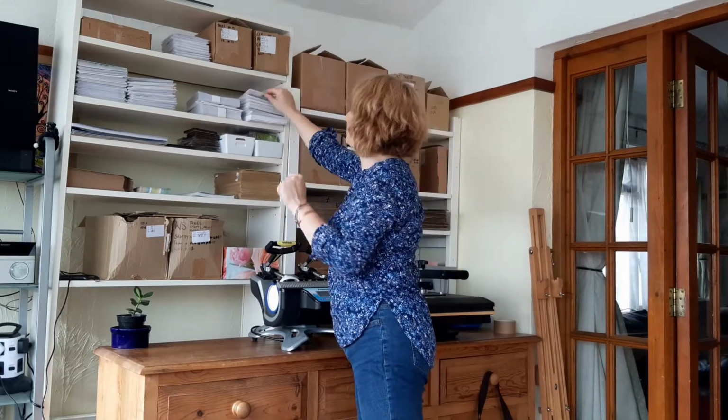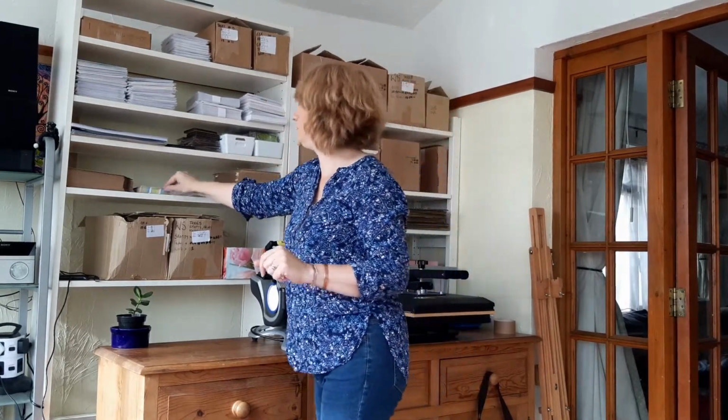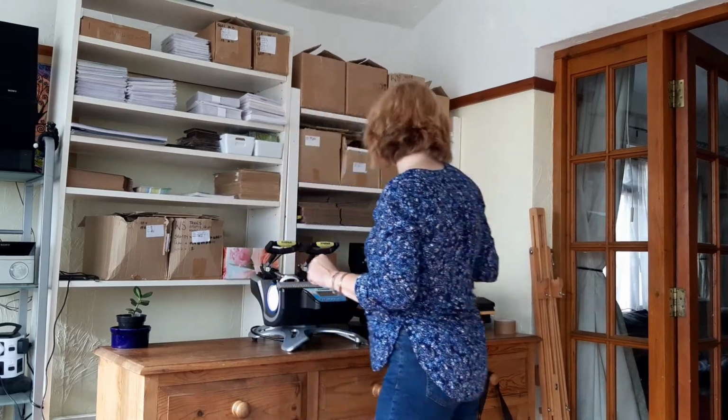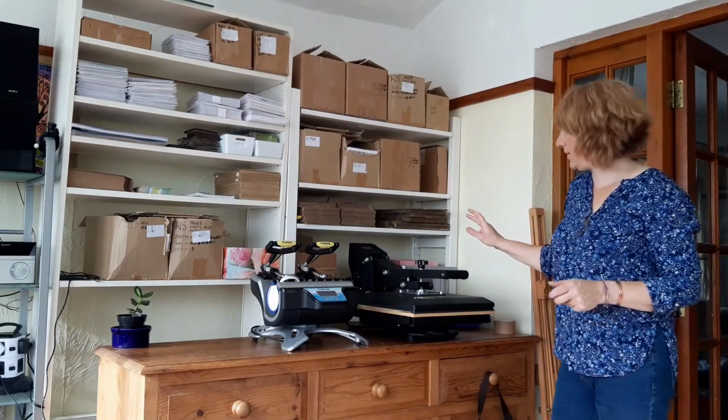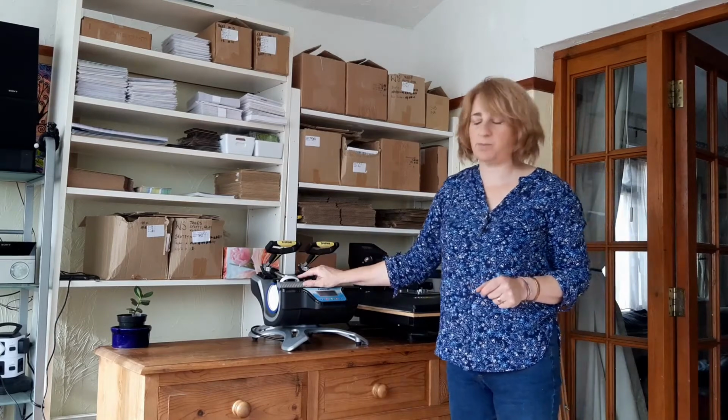And we've also got his greeting cards stacked up here at the moment. Again, they need tidying up. And then we've got his envelopes and his packaging slips. We've got a heat press for when I'm doing t-shirts or Mark is doing his coasters. And we also have a mug press.